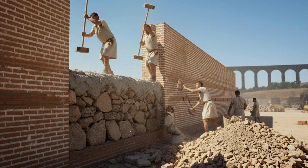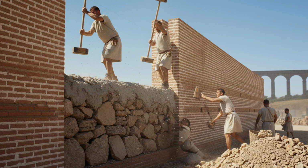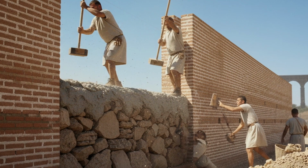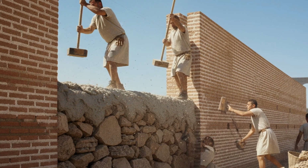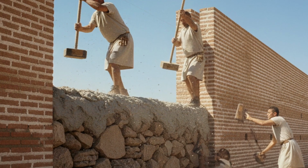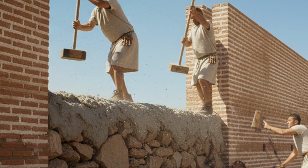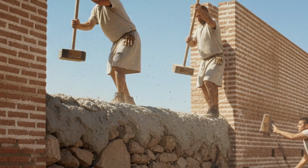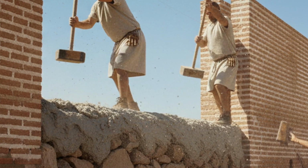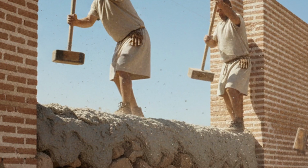Compaction. Critical to the process was tamping. Workers pounded the stiff mortar into the voids between the aggregate using heavy tools. This physical compaction densified the matrix, removed air pockets, and ensured intimate contact between the reactive binder and the porous aggregate. This method is analogous to modern roller compacted concrete, or RCC, used in dam construction, known for its high density and durability.